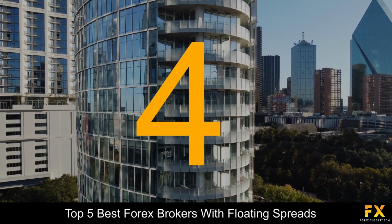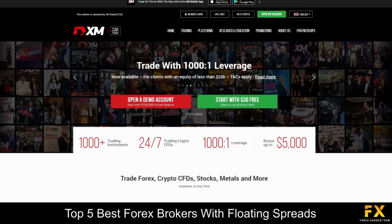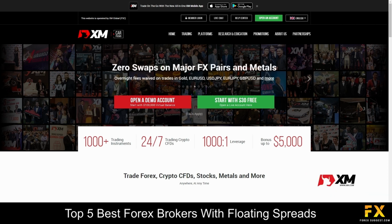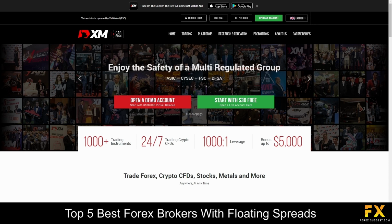At number 4 on our list is XM. XM is a beginner-friendly Forex broker that was founded in 2009. They are regulated by 6 top-tier agencies, including the CySEC, the ASIC, and the FCA, and currently have over 5 million clients worldwide. To start trading on the XM accounts, a minimum deposit of only $5 is required, and you can fund your account using one of 9 base currencies.